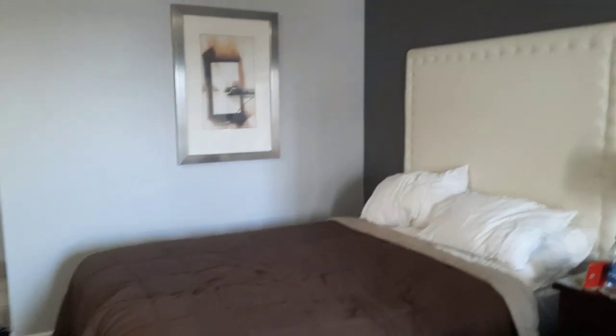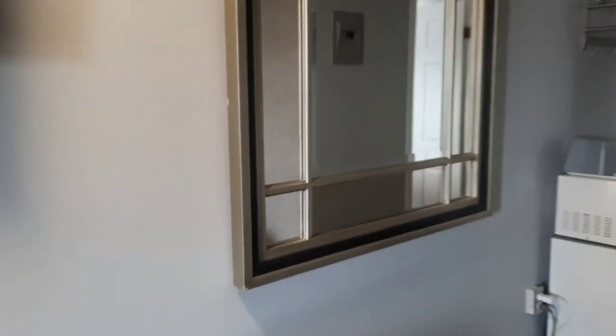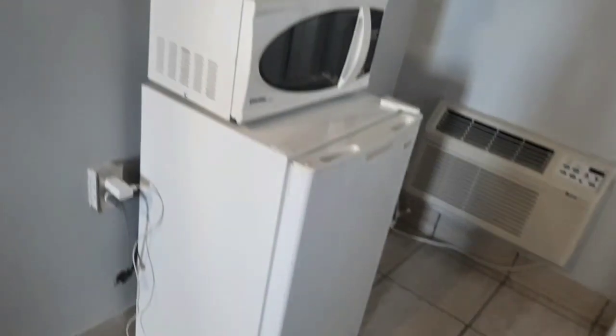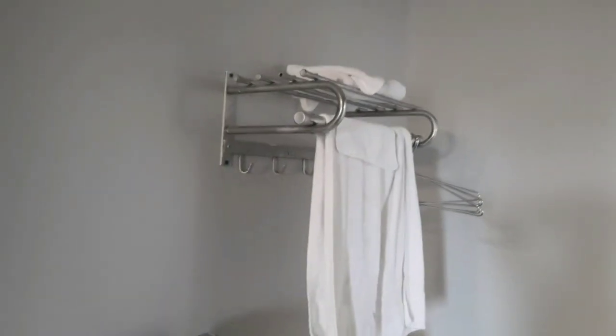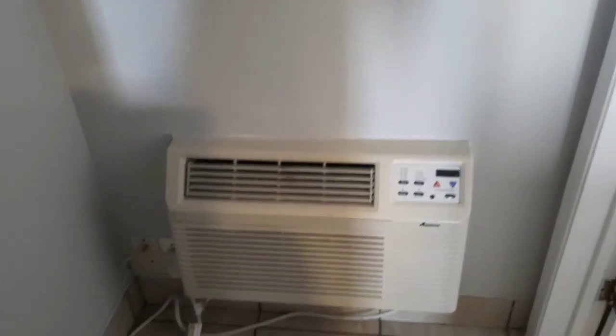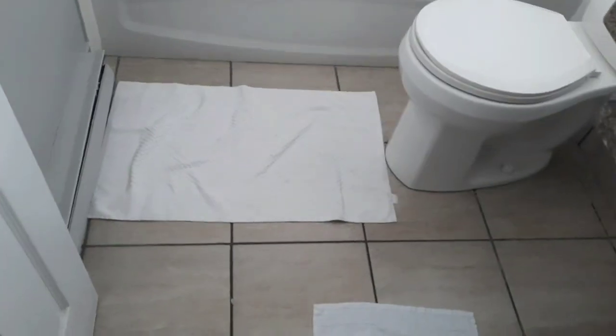I have a nice pretty frame right here, a chest, and a television over it, which I don't even turn on, and a nice pretty mirror right here. A nice little mini fridge here, microwave, some cups and whatnot, and a towel rack. The AC is off right now because I'm making a vlog, but when it's done, I'm going to turn it up cold.